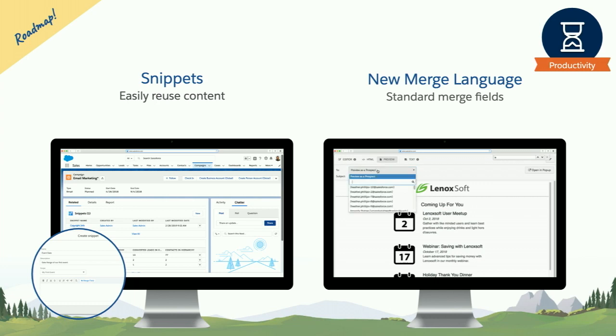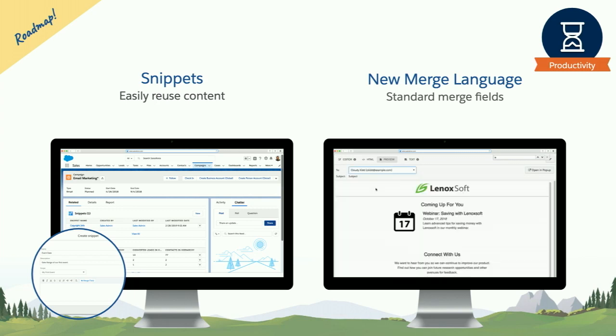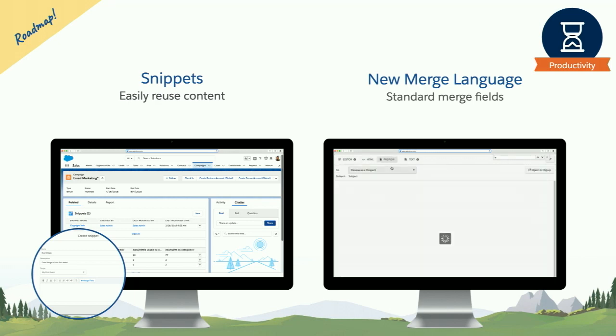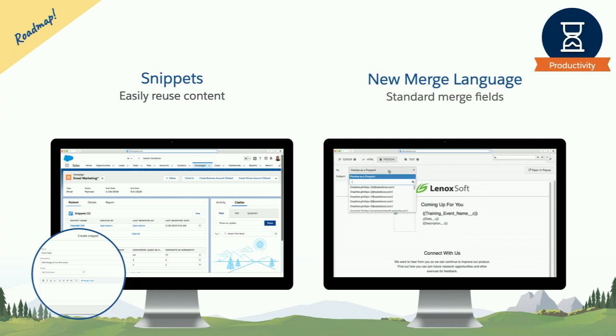In addition, we're going to be introducing a standard merge language. So this will now make merge fields standard across both sales and marketing emails, which will make it really easy for your users. Again, no confusion over what that format should be. And in addition, we're going to be introducing a new search function in the tag or merge field picker. I know that seems really small, but it'll make it so easy for you to find the appropriate field to put into your email or landing page.